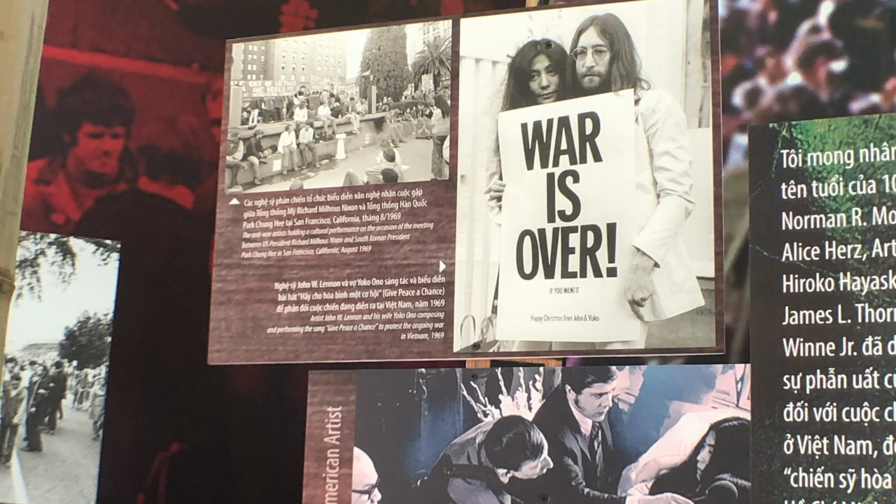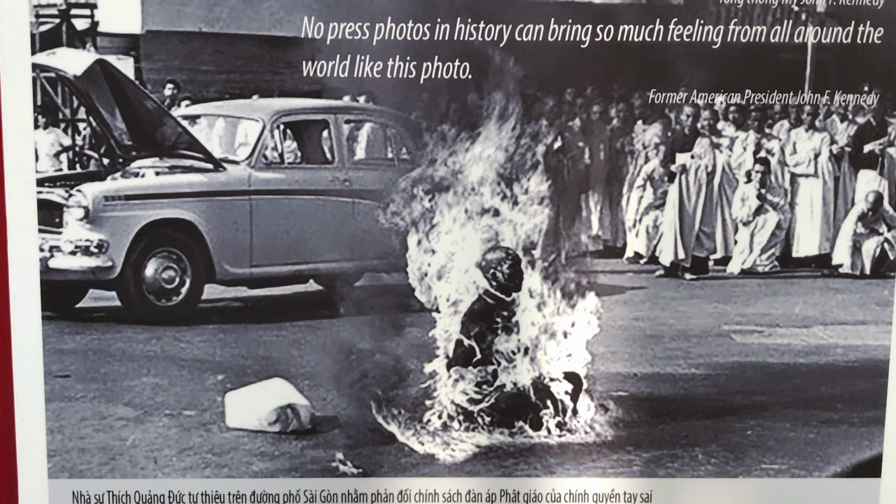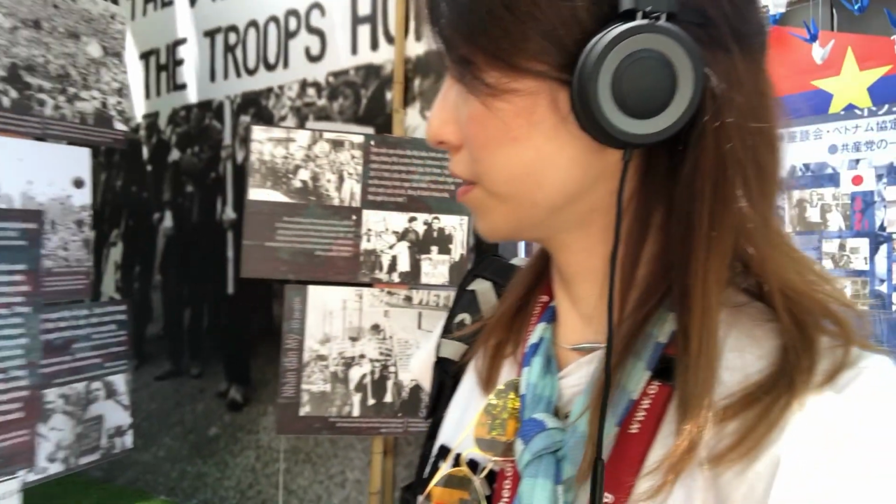What I've learned from this exhibition is that war sucks. I know that sounds like a given, but I can really feel it in here. So you actually look back in history and you see people like John Lennon, and a lot of Americans or even Germans that were supporting this war to end. Wow, so emotional.